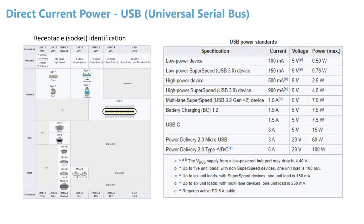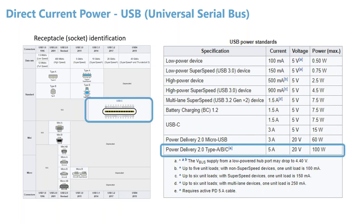And in 2011, they developed the USB 3 that allows super speed data transmission up to 5 gigabits. That was followed by USB 3.1 in 2014 and 3.2 in 2017. And in 2019, the latest and greatest is USB 4, that allows super speed up to 40 gigabits per second. As you see in the receptacle socket identification, the standard ones are the Type A and Type B that everybody is familiar with on your phone.